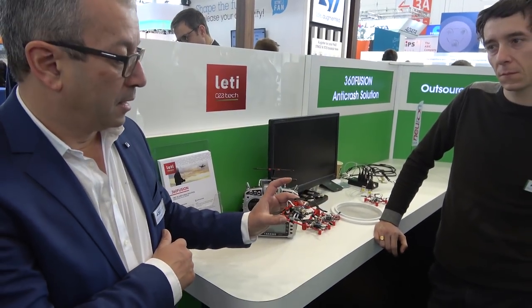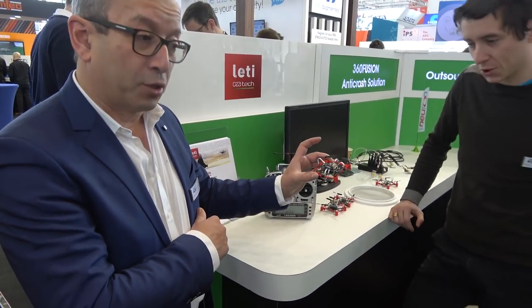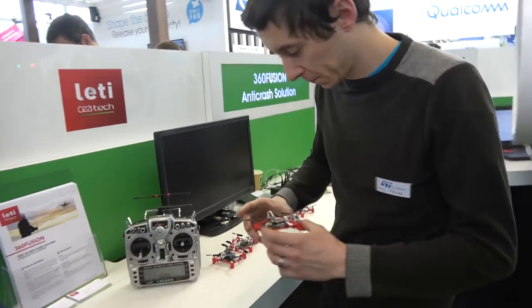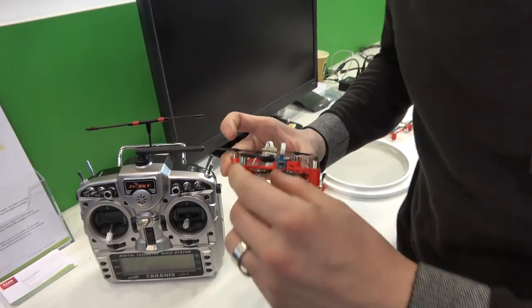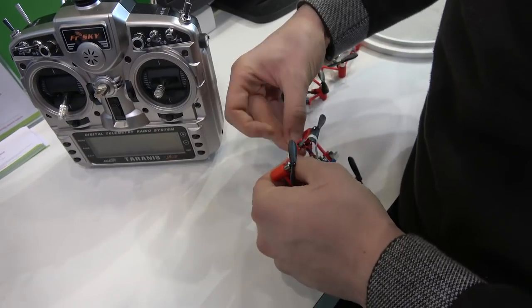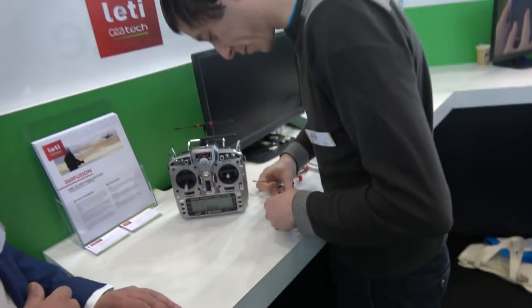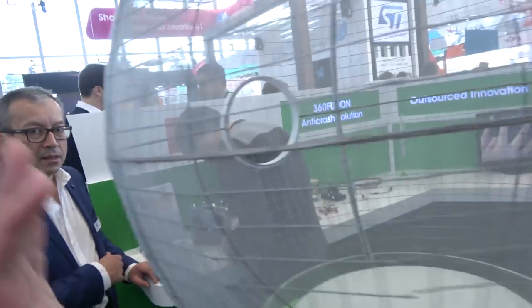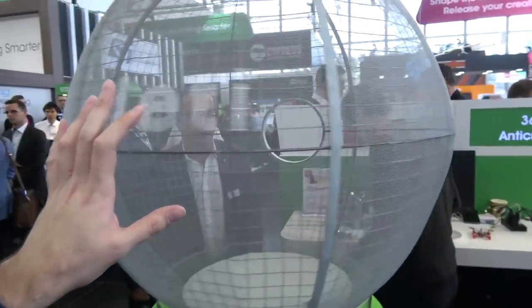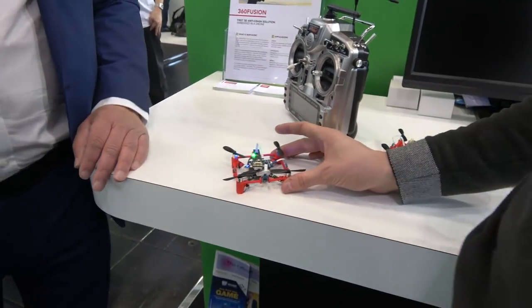How long does the battery last? It lasts for 6 minutes. Can we see it in action? Absolutely. And the additional weight is only 8 grams on that drone. So you plug in the battery? Yeah, plug in the battery. And then you have this globe. Absolutely. So Arno's placing it. We'll have it fly into the sphere.